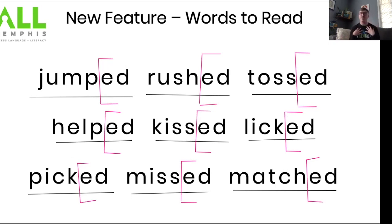Now, Mr. Schneider is going to read the word with the suffix, and then you'll repeat after me. Jumped, rushed, tossed, helped, kissed, licked, picked, missed, matched. Very good. So this said the sound t at the end of each of these words.